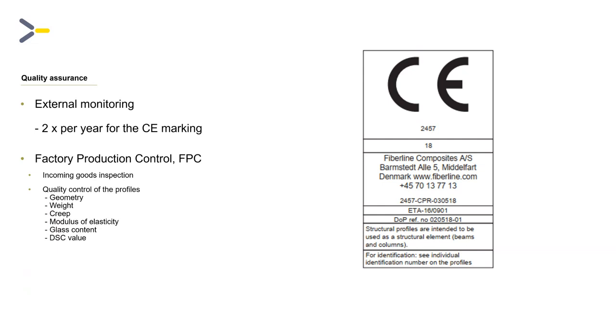I mentioned also factory production control, or FPC, and for the factory production control, we have to check all the incoming goods material. So we have to check the viscosity of the resins, the humidity of the fibers, and how all this is packaged. And then next to the incoming goods inspection, we also have to check the quality control of the finished profiles coming out of the pultrusion machines.